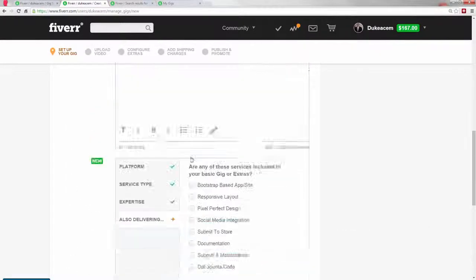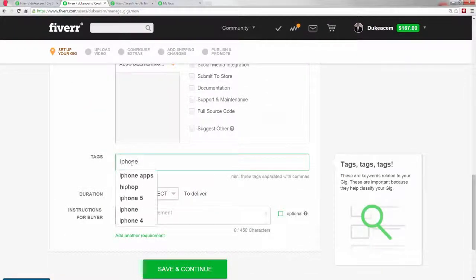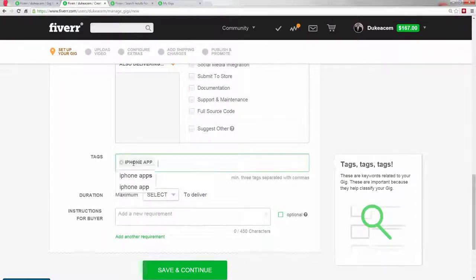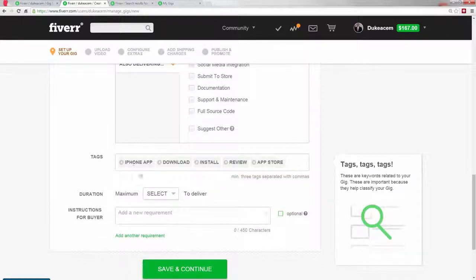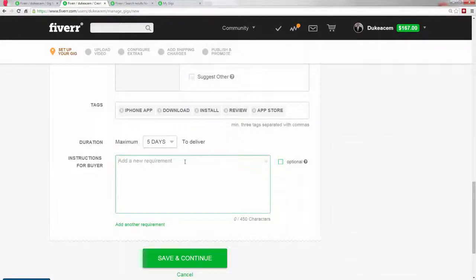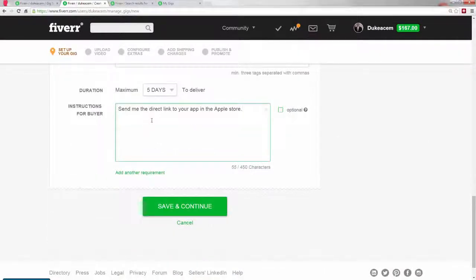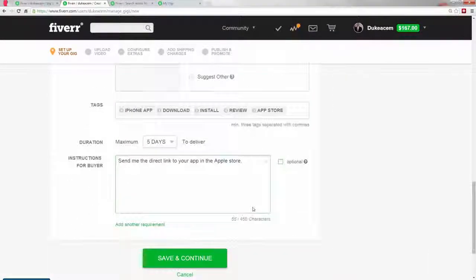So all I do is put a little simple description in there and then put some tags in. iPhone app, download, install, review, app store. And now I give myself a healthy amount of days to deliver it. I type a clear description in there, and now what I want to do is add gig extras in here.